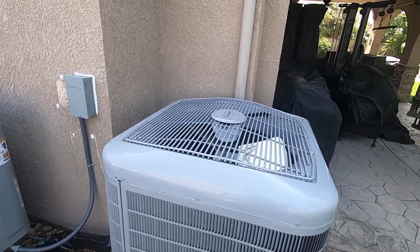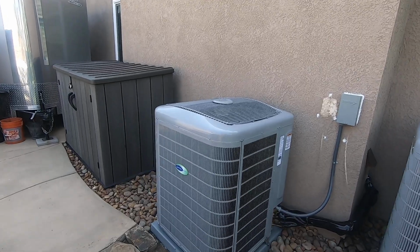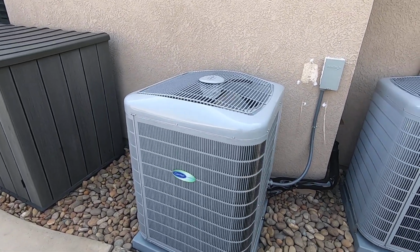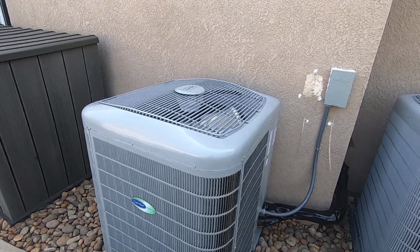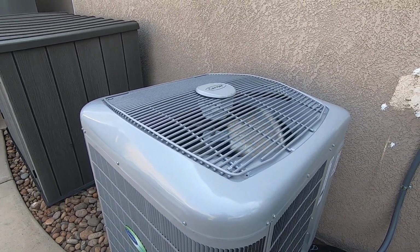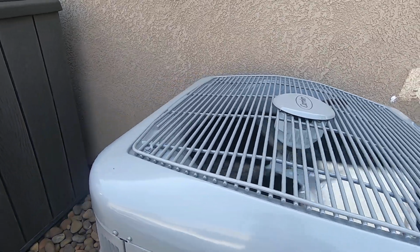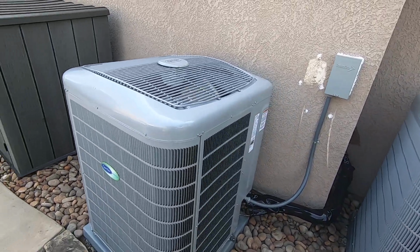Actually, it looks like it just went off, so it's just finishing its cycle. Now this condenser right here, we just finished this one this morning, so this one is actually still running. This is going to be at a higher speed because we did set it really far down on the temperature scale to get it running. So this will be running at the upper echelon of that decibel range. This is going to be right around about 70 to 72 decibels. Let's hear that. So still extremely quiet, very quiet.